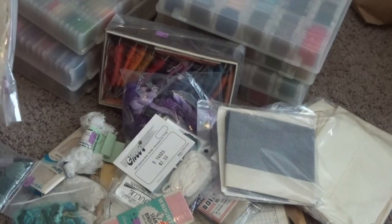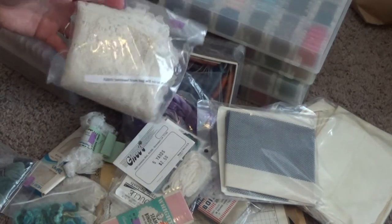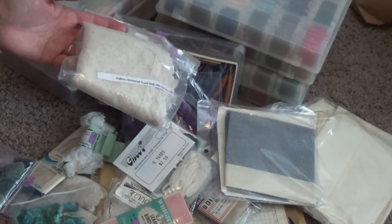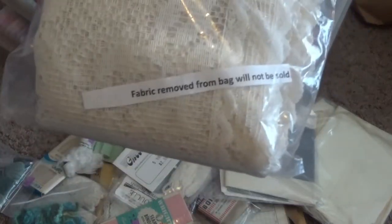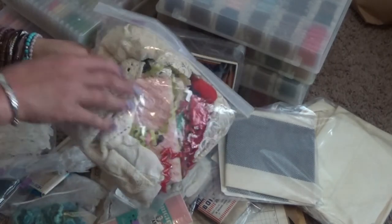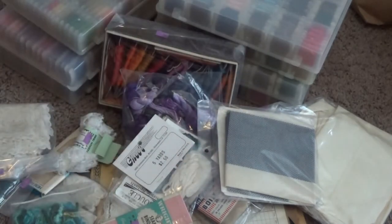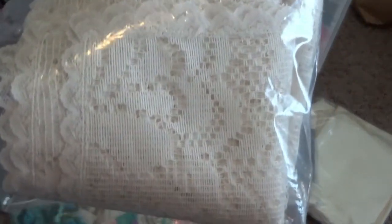And then this one here, it says fabric removed from the bag will not be sold. Because people like to go into the thrift stores, even clothing stores, I'll see packs of socks or sports bras, and they're ripped open so people can pull it out and look at it. They put that on their packaging because sometimes people will take apart packages like this and cherry pick the ones they want and put the rest in the other pack. They don't let you do that, of course, because they want you to buy it as a package. So I'll wait until I get home to open this, but you guys will see these things up close later. So there's that.